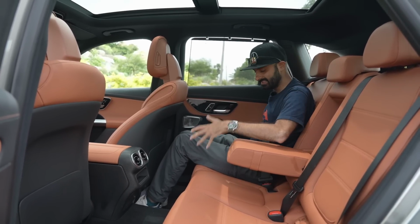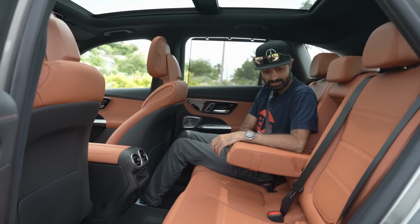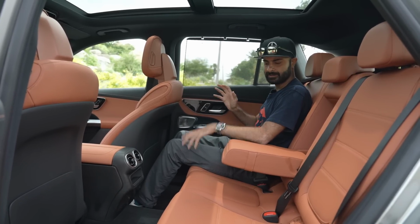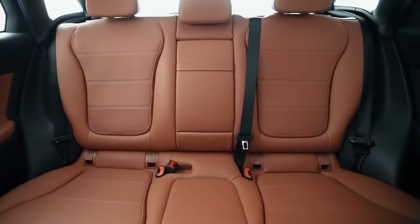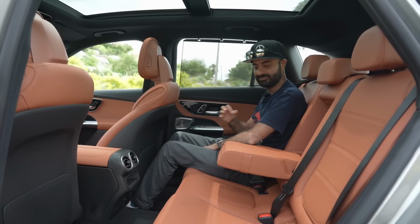In terms of the seat, there's a good amount of thigh support, a lot better than before. There's nice lumbar support, there's good back support. The backrest is a little upright, not too bad, but it's okay. It's a good compromise between upright and comfortable. Otherwise, there are really nice touches in the back seat. All of the tactile points feel really good.